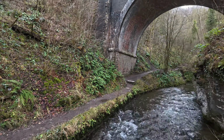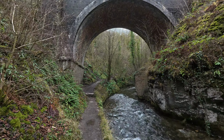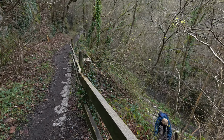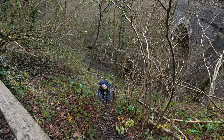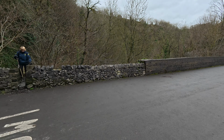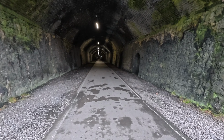Heading back up to the railway line again. We took the shortcut and I don't think we should have, it was a bit steep. We could have come round and come up this path here, like sensible people. So now we're at the top, back on the disused railway line. Tunnel there, but we're going this way, through another tunnel. There was a path. I can see people coming up it now.